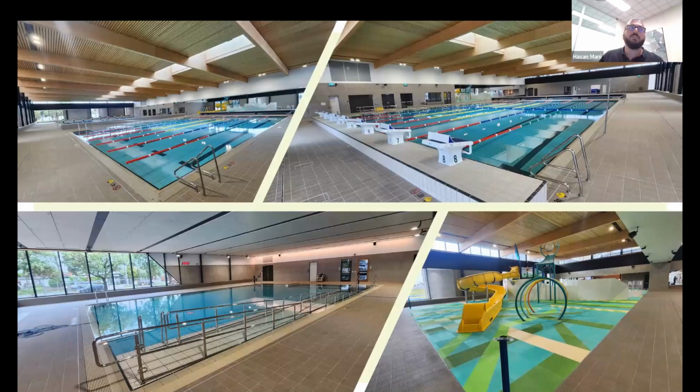So these are live images of NARC just before opening. Starting from the top left, we've got our indoor learn to swim pool. To the right, top right corner, we've got our indoor 25-meter pool. Bottom right corner, we've got our indoor water play area. And bottom left corner, we've got our indoor warm water pool with integrated spa, sauna, and steam room.